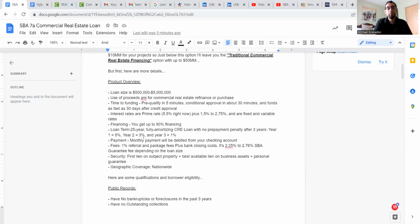The loan term, 25-year, fully amortizing CRE loan with no prepayment penalty after 3 years, which is amazing as well. Year one, it's equal to 5%. Year two, you get 3%, and year three is equal to 1%. So you see how that amortization year for year ends up going back. Now, payments. These are monthly payments that will be debited from your checking account. The fees are 1% referral and package fees plus banking closing costs. It's 2.25% to 2.76% SBA guarantee fee depending on the loan size that you're getting.